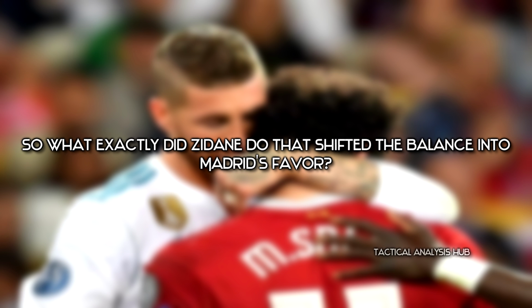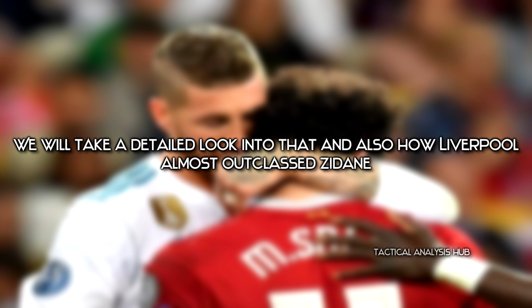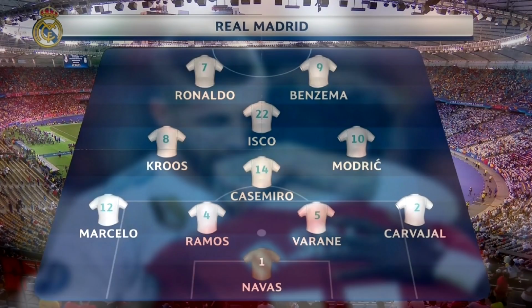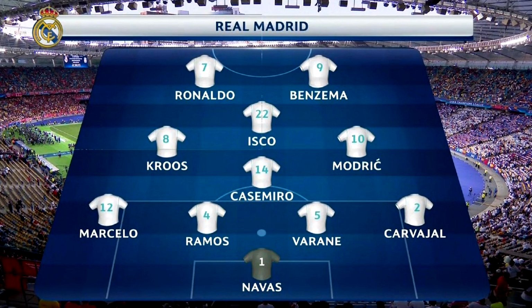So what exactly did Zidane do that shifted the balance into Madrid's favor? We will take a detailed look into that and also how Liverpool almost outclassed Zidane after we take a look at how these two teams lined up. Zidane decided to go with Isco at the head of a midfield diamond.